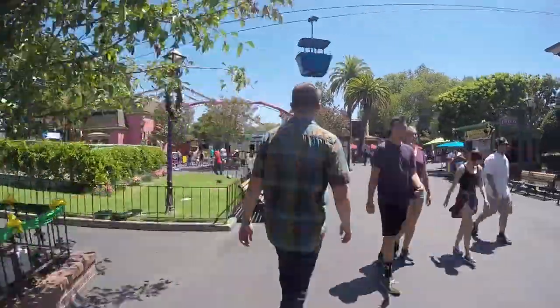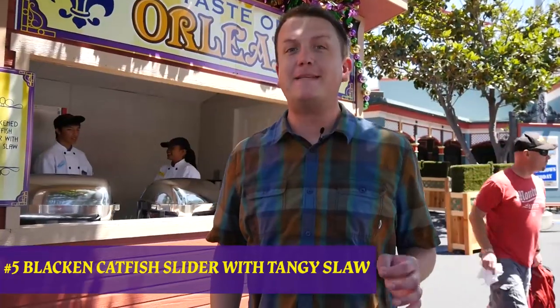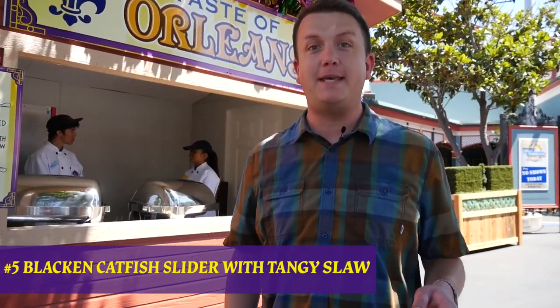That's right, it's the Taste of Orleans Festival here at California's Great America, and today I'm gonna show you the top five things you have got to try while you're here at the festival. I've got my tasting card ready and I'm hungry, so let's eat, y'all. All right, first up is a blackened catfish slider with tangy slaw.